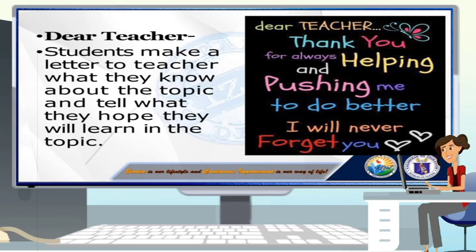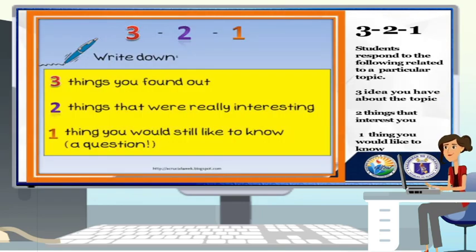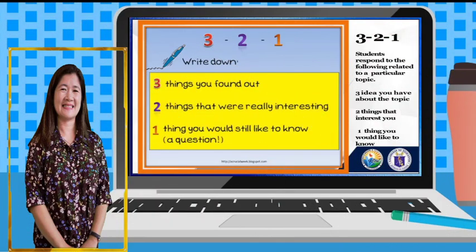So another strategy is writing some numbers, or letting your students write down their response on a particular topic by giving them instructions. Another is the number strategy.